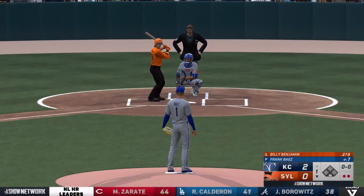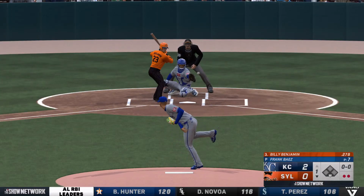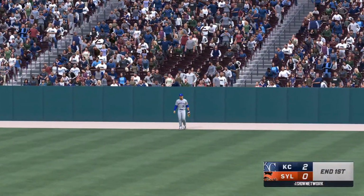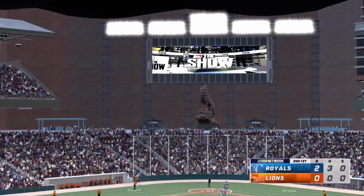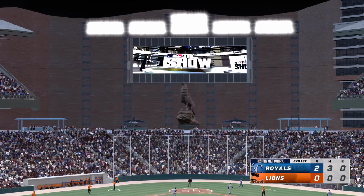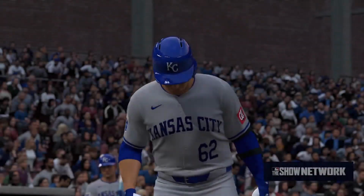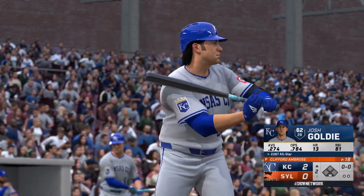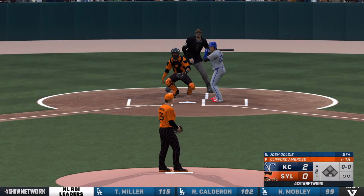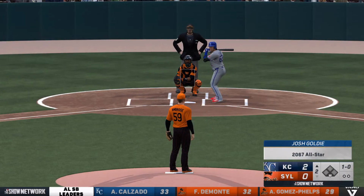And now the first baseman, Billy Benjamin. In the air, right field, Zapata on his way over, and he makes the catch. And that is that. New inning getting started. Here's the second baseman, Josh Goldie. No, that missed. That's a ball.